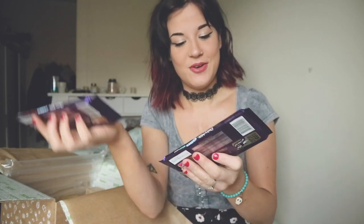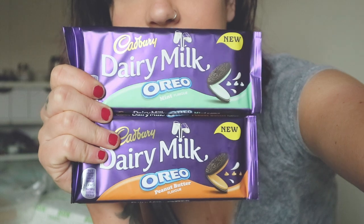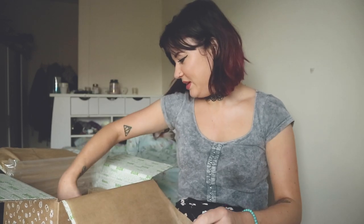Oh dear. Oh my god. Oh, Oreo. Mint Oreo flavoured Dairy Milk. Peanut butter flavoured Oreo. Oh my god. Oh, how good do they look? Dairy Milk should just do a chocolate called Dairy Not Milk, or Dairy No Milk or something like that. That'd be a really good marketing thing, because everyone would be like, oh my god, I can't believe it. And sell loads of it. And, ooh, what is this?